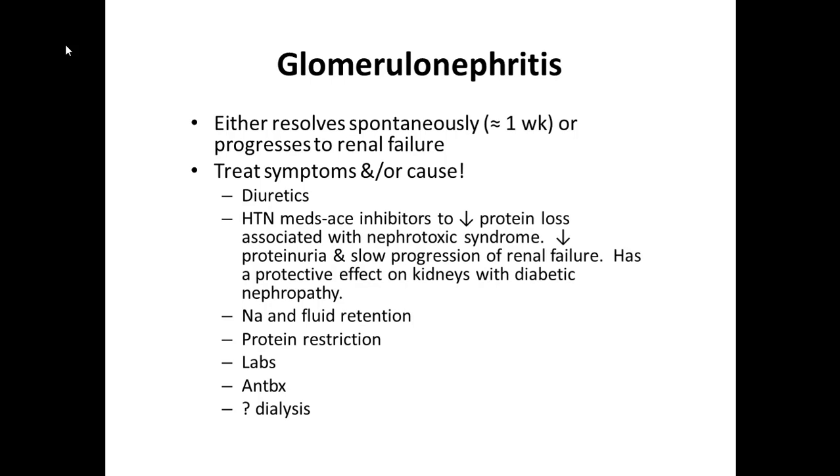We're going to give them ACE inhibitors because they protect the kidneys. Honestly, I need to look up and find out what the science is behind it, but always remember that ACE inhibitors protect the kidneys. They'll also help decrease protein loss.